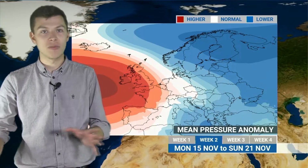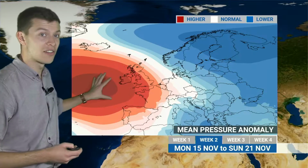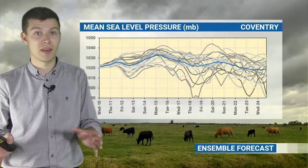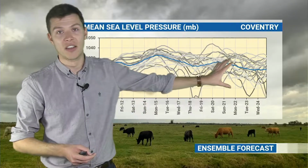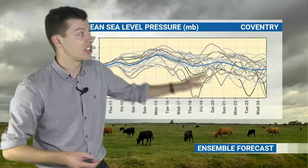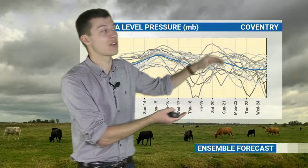So there are two main scenarios really for the end of next week, and it all is going to depend on just how far east or west that area of high pressure might shift. And so this just summarises again the same graph that we showed a couple of slides back, but just taking a look at the sort of longer range period from the middle part of next week onwards, and you can see the huge spread in these different models and the different outcomes.